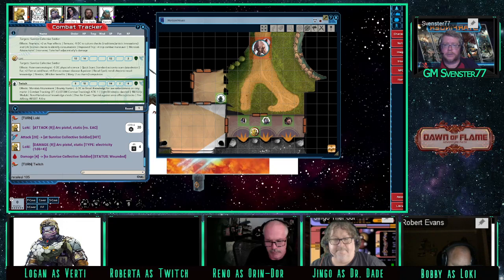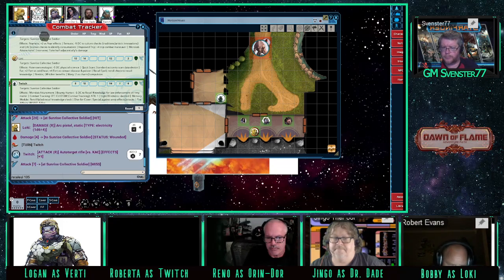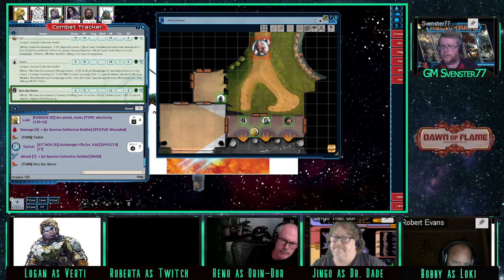Anyway, so she shoots at this thing with her auto rifle. Oh my god. 7 though is not going to be enough to hit. Okay. And she's ducking back behind the post here. Orindor.